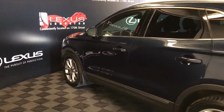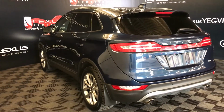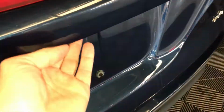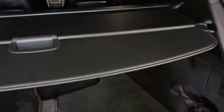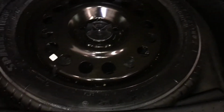rear cross traffic alert, roof-mounted rear spoiler, dual exhaust, backup sensors. Button right here that unlocks the trunk. Cargo cover, it is removable. Cargo nets. Spare tire and jack under the floor. Back seats can fold down.